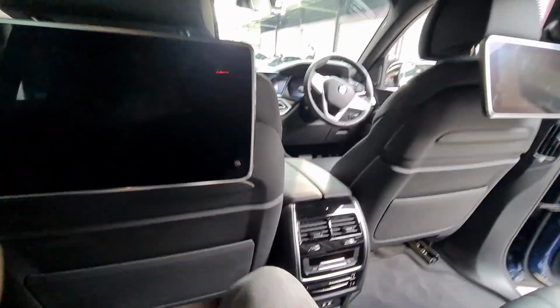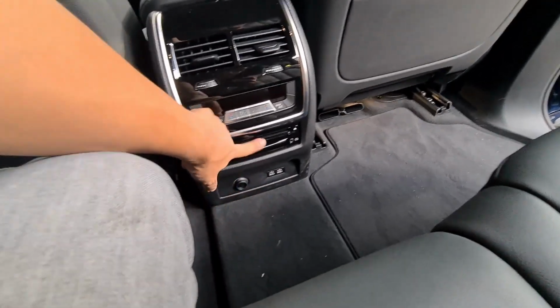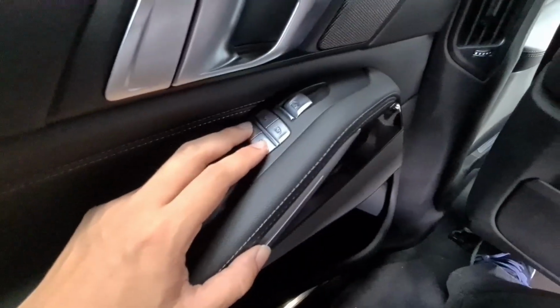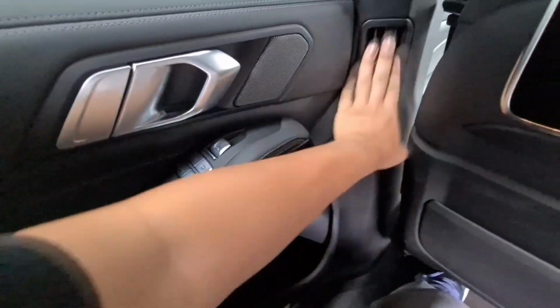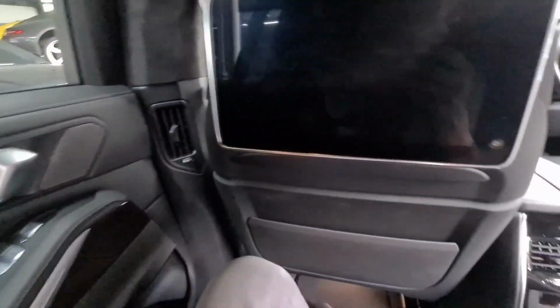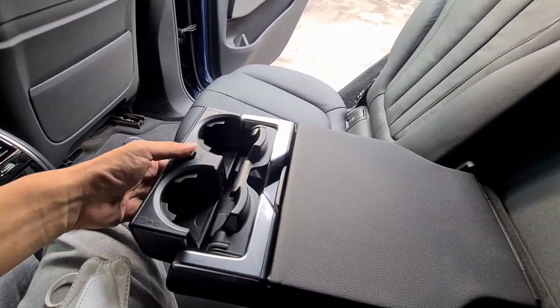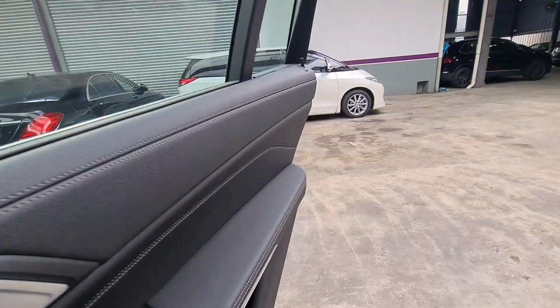From here you have 2 screens. You've got rear quad zone climate control here, 2 USB-C ports below, and another USB-C port, and HDMI. Okay, and here you have the powered sunshades and powered window controls. All right, pillar mounted blowers. Okay, so let's check out the armrest. Very simple armrest. Okay, and yeah, it pops up very nicely. Very solid mechanism here. And we shall go in front and check out the driver's seat.